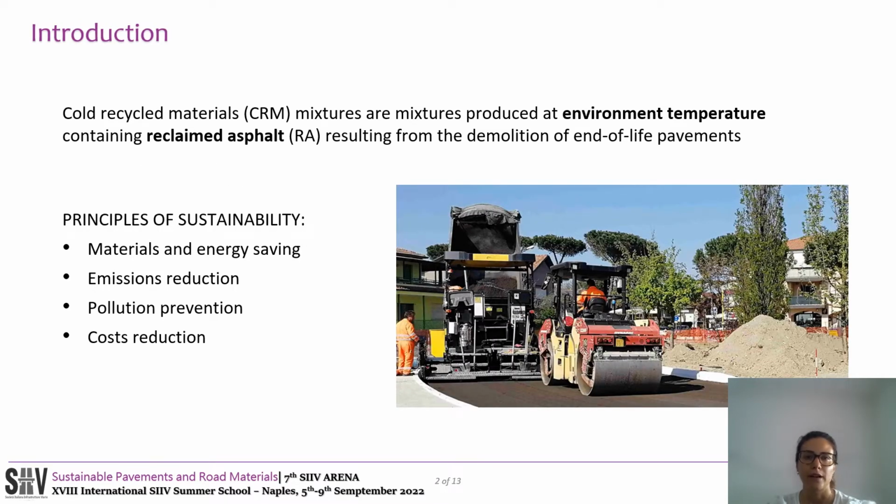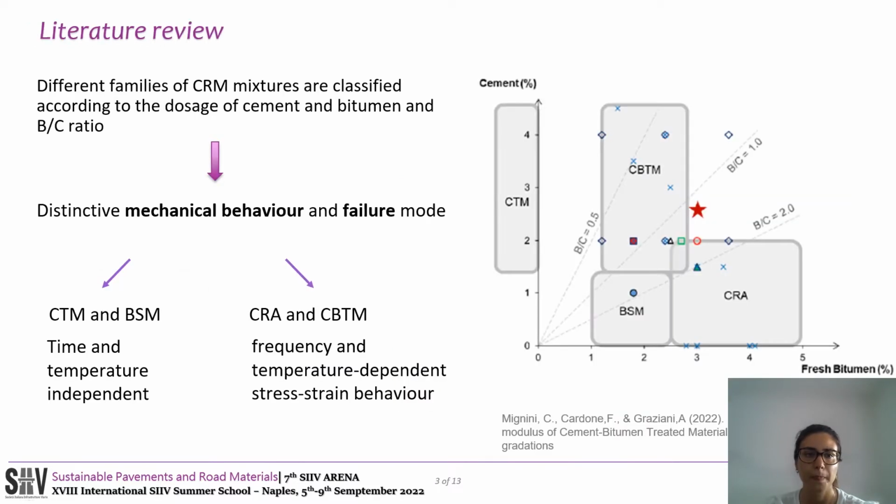Cold recycled material mixtures are mixtures produced at environment temperature containing reclaimed asphalt, resulting from the demolition of end-of-life pavements. These characteristics make them eco-friendly materials thanks to the significant advantage both economic and environmental.